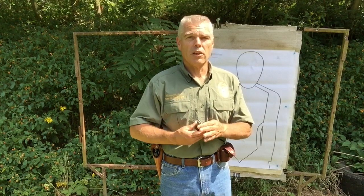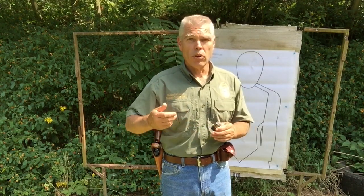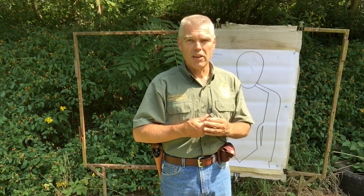So this is going to be the load that I am firing in my Model 29 today, and I'm going to get things set up, and we're going to pit the Smith & Wesson Model 29 and the Skeeter Skelton .44 Special load against the South Dakota Handgun Qualification course. And here we go, folks.